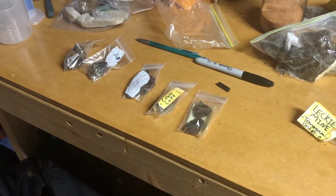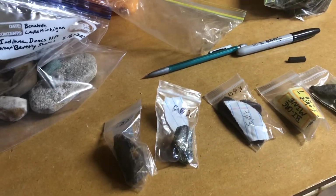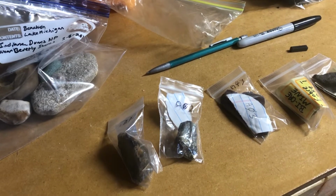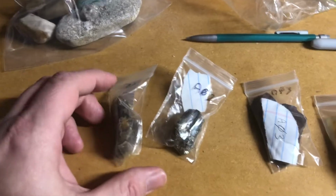Okay, March 30th, 2020. Time, I don't know. It's a Monday, and it's about 55 degrees Fahrenheit in here, which is, I don't know, 15 degrees centigrade, somewhere around there, plus or minus. Anyway, I finally have classified these.